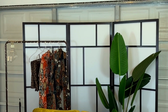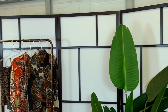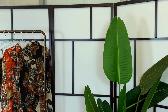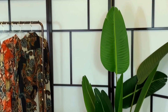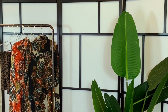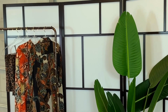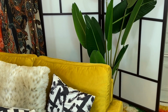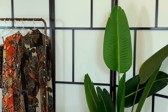So the first thing I want to show you guys that I'm going to walk through here is my backdrop situation. This is basically a room divider from IKEA. I toyed with a lot of different ideas of what I would use as a backdrop to cover up the garage door. And I saw this at IKEA and I was like, yes, this is the one. I originally had this white stone wall backdrop up here first, and I just decided it was not the vibe. So this is perfect from IKEA.